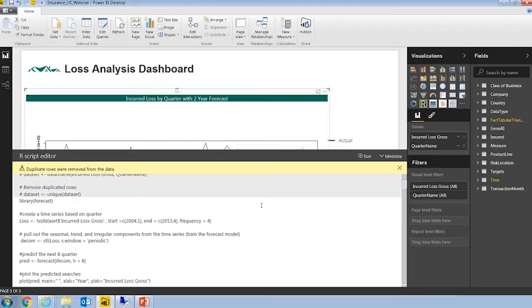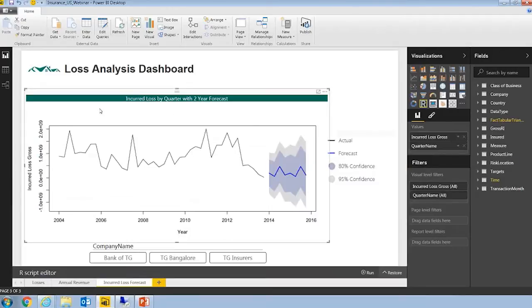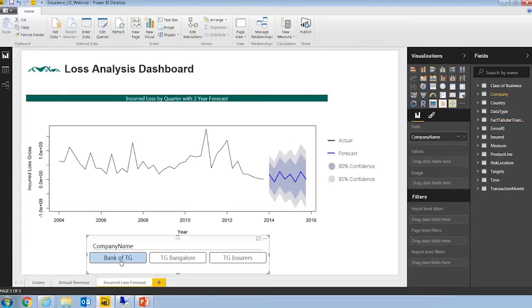So what this is doing here is a forecast of the incurred loss gross data. We have data starting in 2004 going to 2013, and looking at 8 quarters in advance, or 2 years. When we run that R script directly in Power BI, you have your forecast chart. We saw that interactivity on the first page, and that interactivity is continued over with the R visualization integration. So if we select one of these filters, the R script and the visualization are updated accordingly without us having to go into that R script and select that specific data.